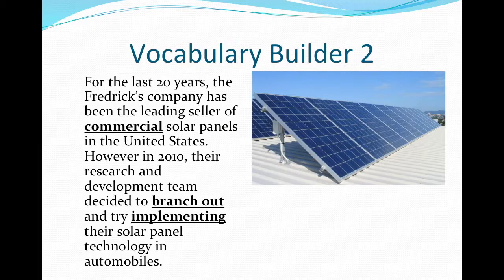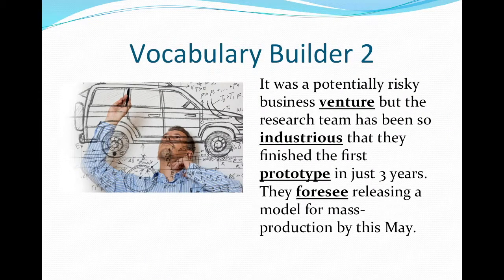However, in 2010, their research and development team decided to branch out and try implementing their solar panel technology in automobiles. It was a potentially risky business venture, but the research team has been so industrious that they finished the first prototype in just 3 years. They foresee releasing a model for mass production by this May.